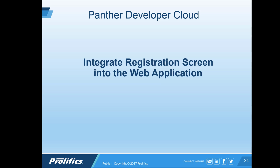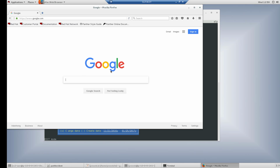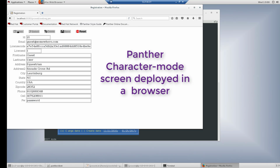Now we have created the screen, I want to incorporate it into our application. But before we do anything, I want to see how it looks in the web and a quick test just to make sure the code is working properly. And if everything looks okay, we can continue.